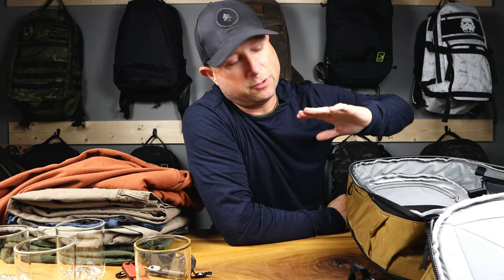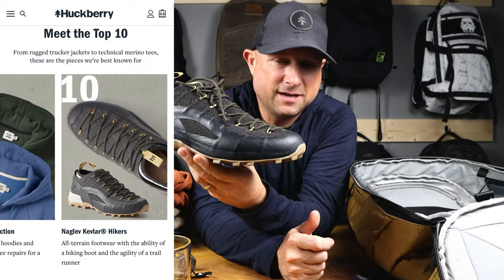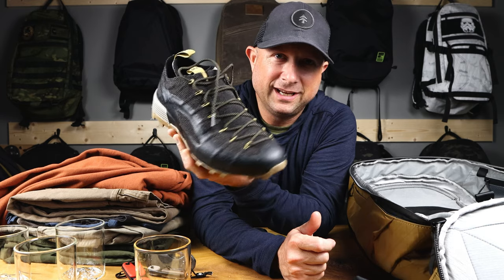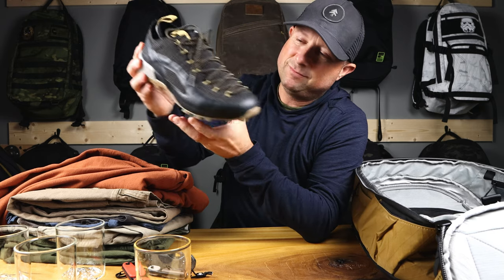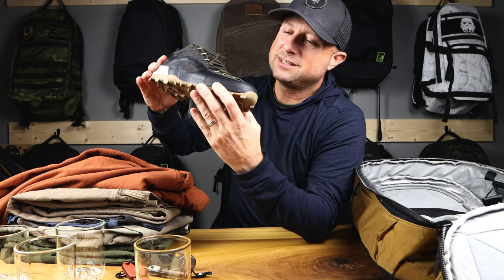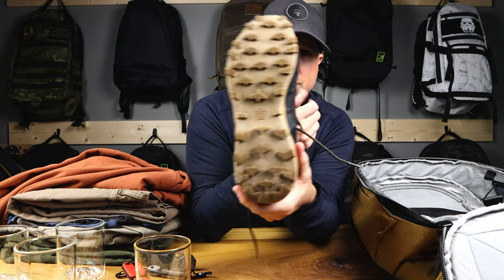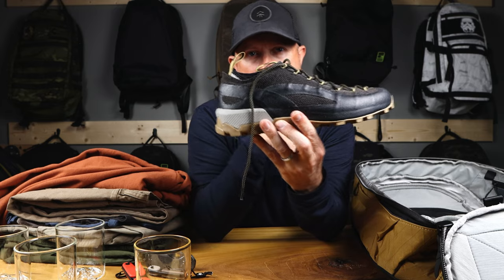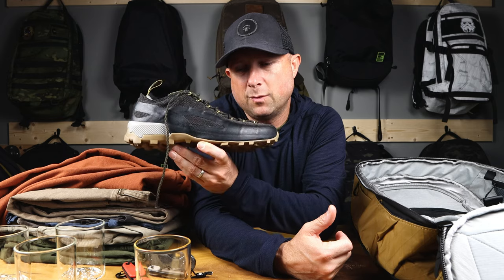This next little thing, and it's number 10 on their list, is the only thing that I'm not super stoked about. This is the Unico Hiker, and it's by Naglev, and it's got Kevlar in it, and it is indestructible. It's got a definite, more aggressive climbing slash bowling shoe style. It does look really cool. It's really aggressive, with a nice little aggressive tread on the bottom, and I have worn this around.